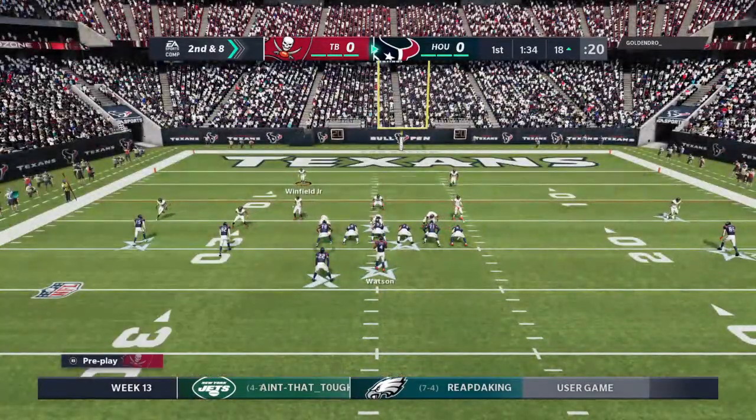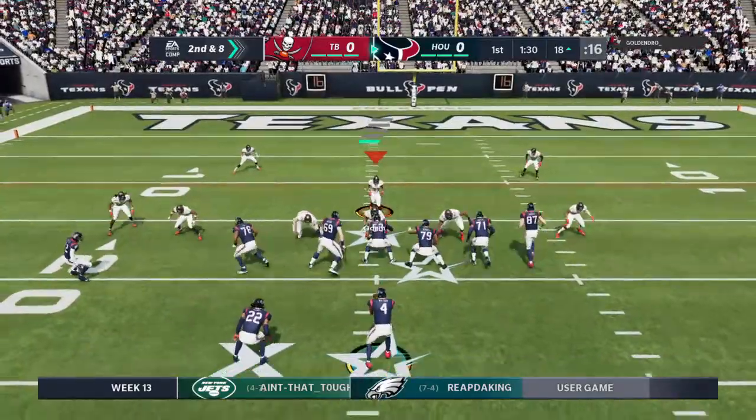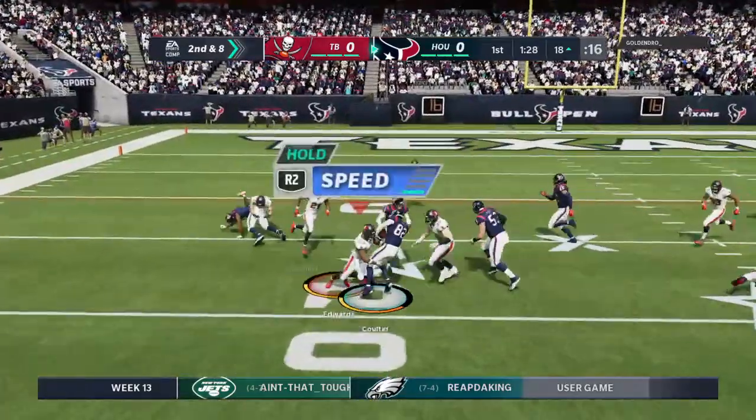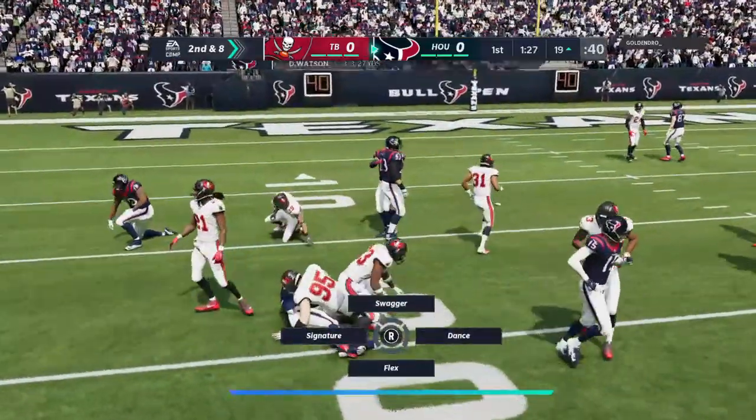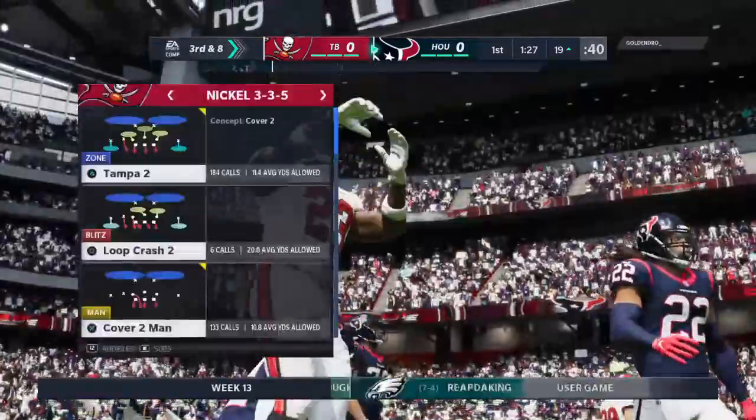The last run got a couple. Here's 2nd and 8. After the run, Watson going to throw. That's going to be caught by Coulter. No gain that time on the completion, and it'll be third down.